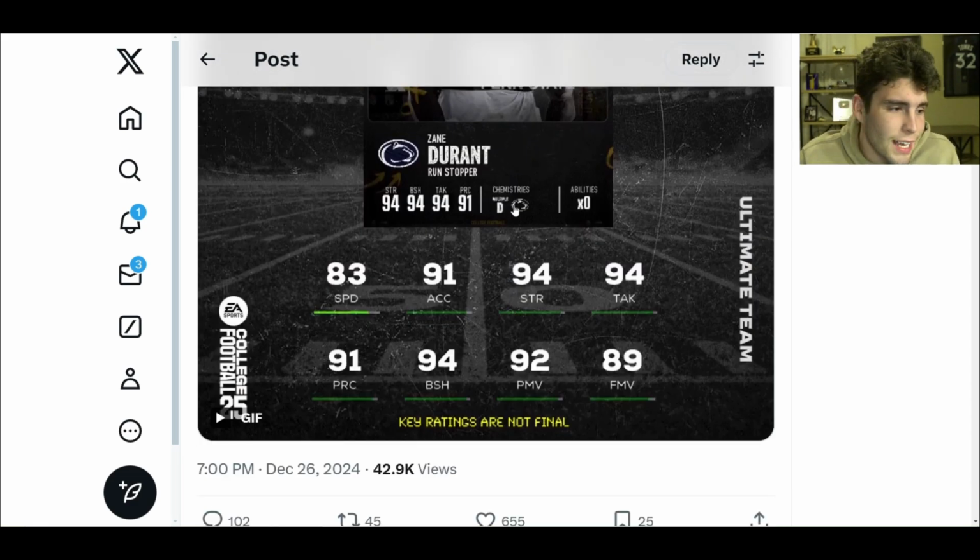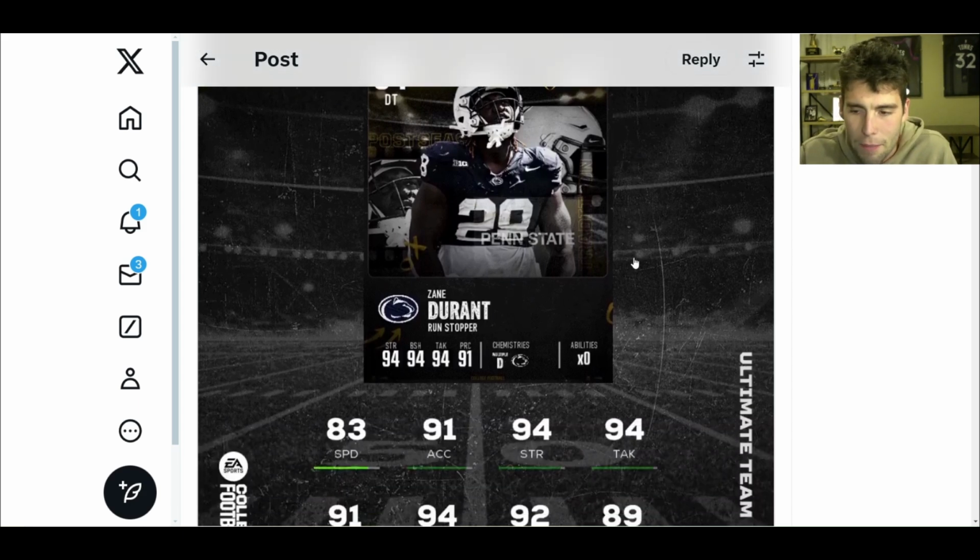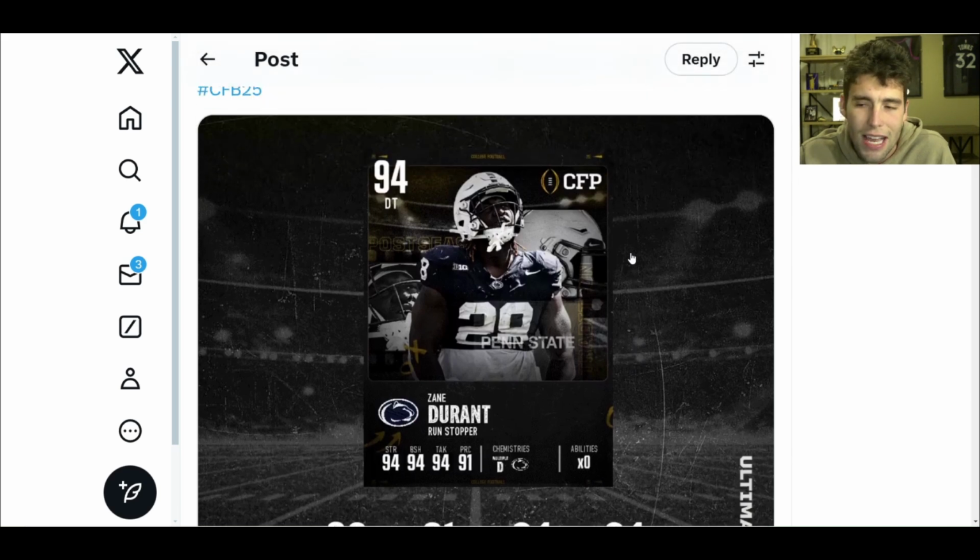He is a run stopper. He's not going to get after the quarterback that well. He's a fine defensive tackle in this game. Is he a top defensive tackle? No. There are defensive tackles that are way better than Zane Durant, but he is a defensive tackle that can play and compete at a decent level in this game.